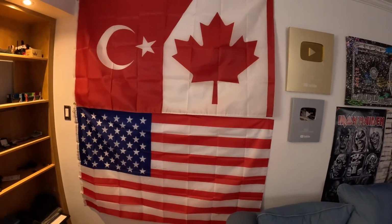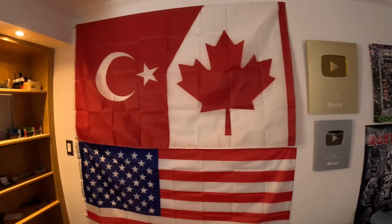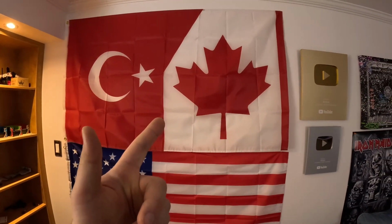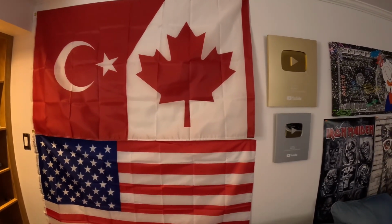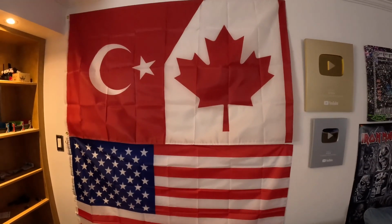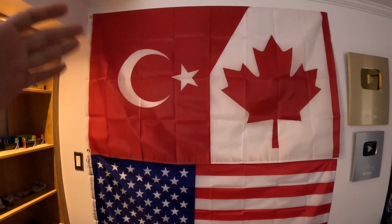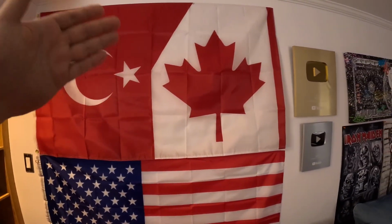And here is where people get confused and people are like, bro, why do you have 3 flags? Like, what's the idea behind that? Well, I'm a citizen of both Turkey and Canada. And I'm like, if I'm a citizen of both these countries, I gotta have a flag that splits them down the middle. And of course, the Turkish one is on the left side because I was born Turkish and then I became Canadian naturalized.